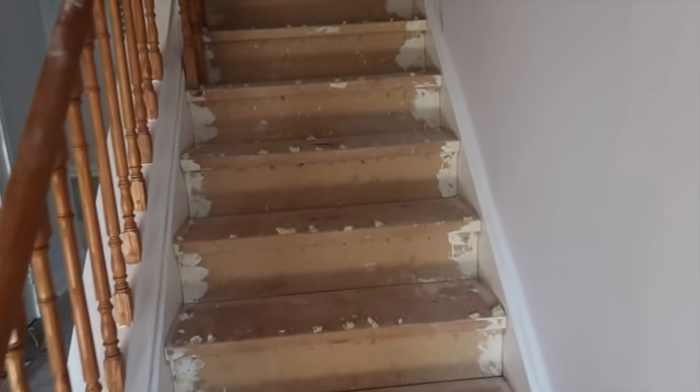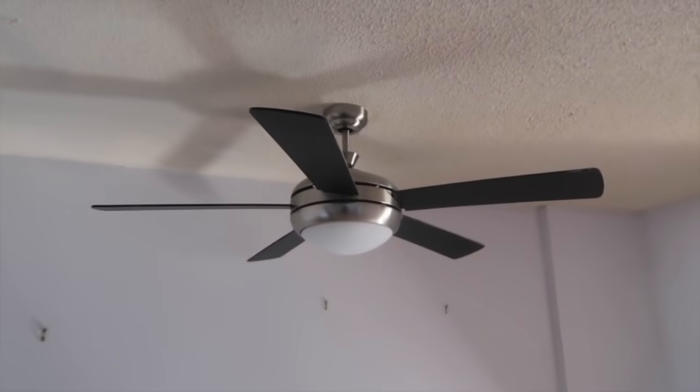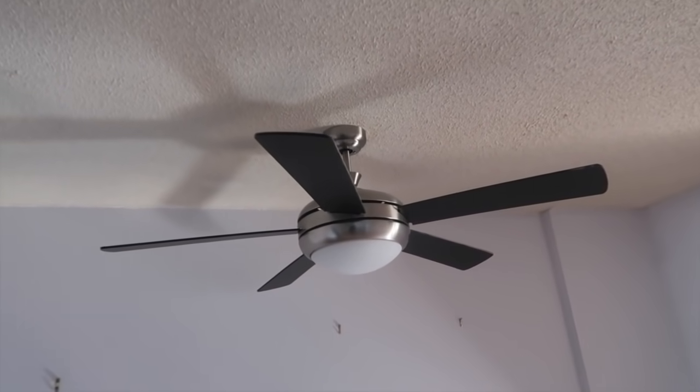There was carpet all up the stairs as well as on the top floor, so I'm getting rid of that. Putting down flooring to match the floor on the main. We're also gonna get rid of all the popcorn ceiling up here. Get rid of this gigantic, ridiculous, I don't know why it's there, ceiling fan. And I'm also gonna be redoing my bathroom. So I'm gonna keep the same setup, but just reface everything, make it nice and new.